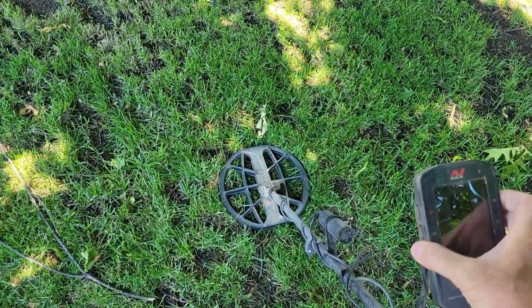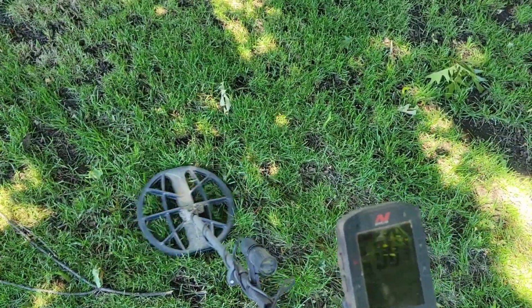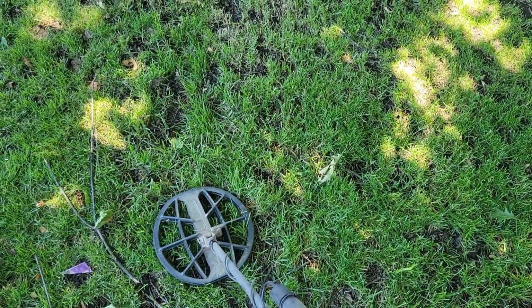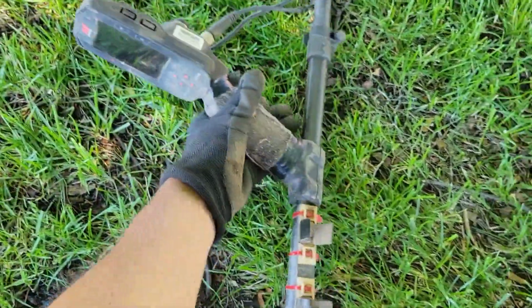It's got like a little depth sounding. And if this ends up being, this would be my second dig. All right, so let's put the camera down.